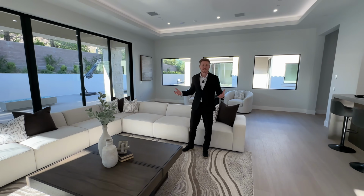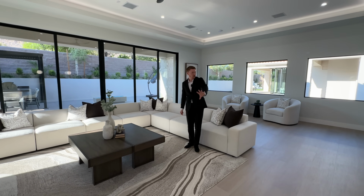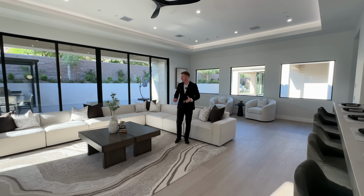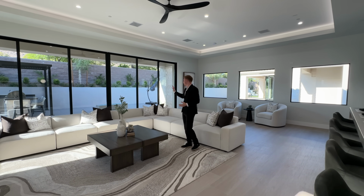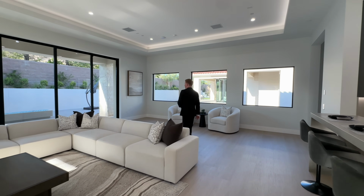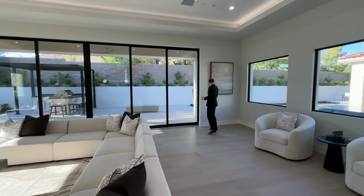I think the way they have this home set up right now shows it in such a great way. And then you could also see these stool chairs again that connect you to the kitchen. Now in the back, these are pocket sliders and these are automated. So with a push of a button, you could go ahead, open these up and create that indoor-outdoor experience here.